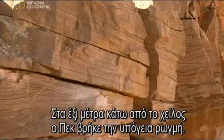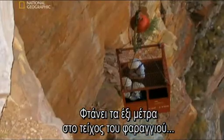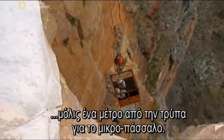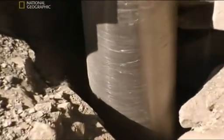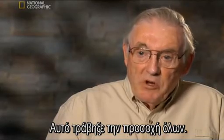6 meters below the rim, John Peck finds the open fracture on the rock face. It reaches 4 meters into the canyon wall, just 1 meter from the hole being drilled for the micropile. That caught everybody's attention.